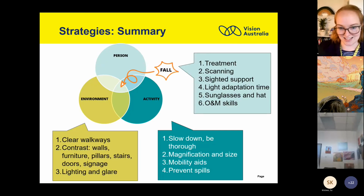So this is a summary of all the strategies that we discussed by approaching falls prevention from these 3 directions: the person, the environment, and the activity level. If you're a person who likes to take screenshots of things, take a screenshot of this or a photo. This is kind of a summary of all the strategies that I've discussed that you might like to refer to later. I will make a little PDF of the slides and give them to Sue, and she can distribute them to you guys later as well.